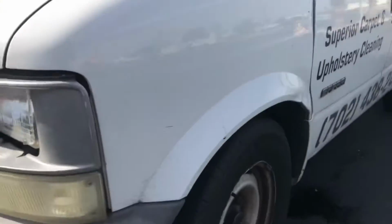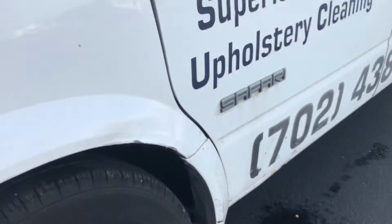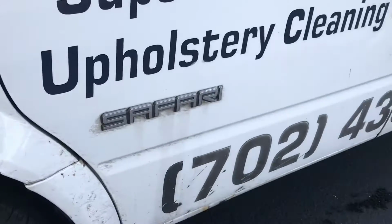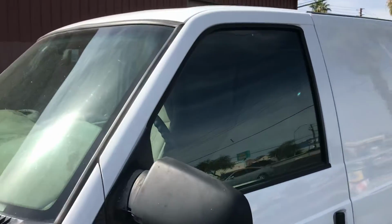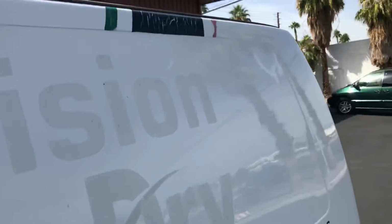The paint doesn't seem to be fading or anything like that. It's still pretty shiny. There are obviously some dents and dings here and there. Got some little dents down on the fender, and a few little marks here and there. But this will come off. This is just vinyl lettering, so you can just heat that up, pull that off, and you're gonna have a nice work van.